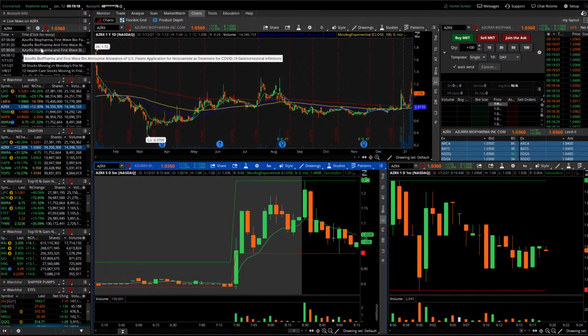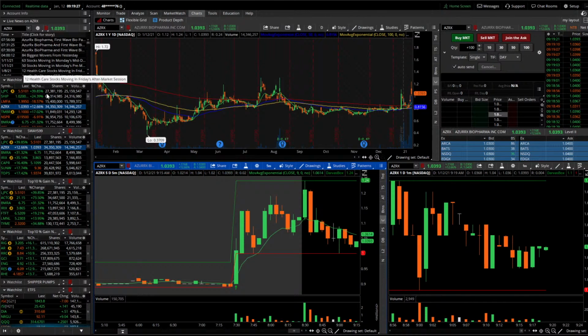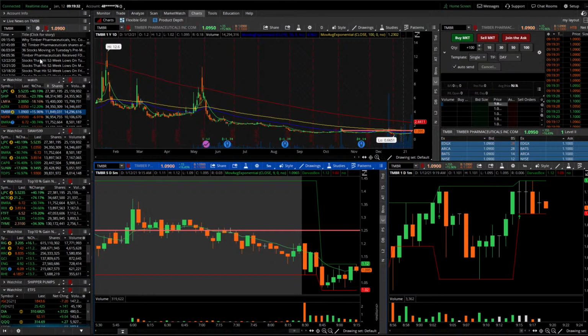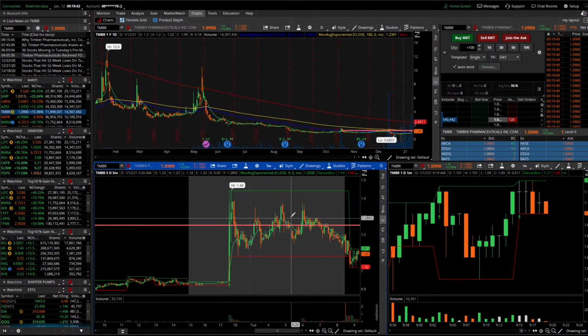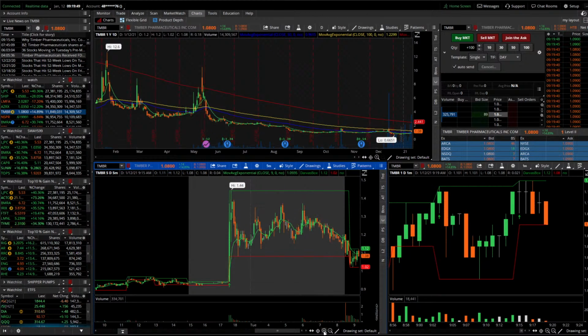AZRX. So they have a US patent. It's not the biggest deal. TIMBER, they got FDA orphan drug designation, so that's pretty good. It's not the greatest, but it's pretty good. See, it looks like we got some resistance at 1.25 I've mapped out before.